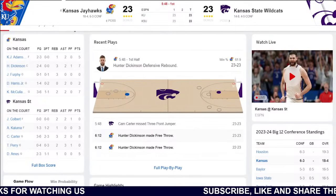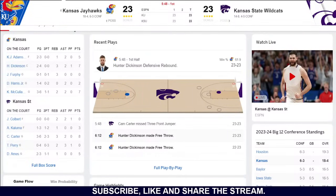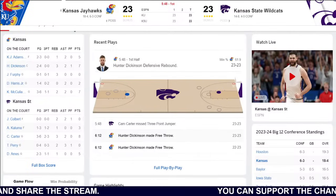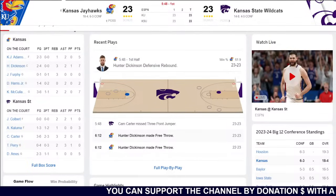Pitches it off to K.J. Adams over on the far side. There's the lob over the top to McCullough, and it was knocked away by a hustling Tyler Perry. Well done. Boy, that was good hustle by Tyler Perry because they lobbed it over against Day-Day Ames. They would have had a big advantage, but it was the help defense that got there second and knocked it out of bounds. KU to play at baseline.